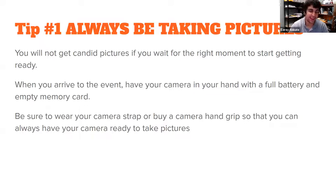and then you just don't have a good picture. When you arrive to your event, have everything ready, a full battery and an empty memory card. If you know that it's going to be a very long event, sometimes you can bring two memory cards if your camera can support that, or if you can just plug it in every now and then. You can also adjust the quality of your pictures.